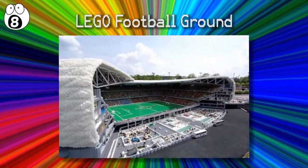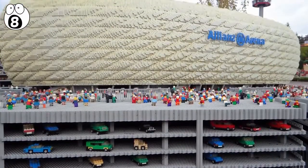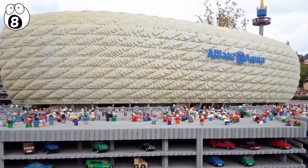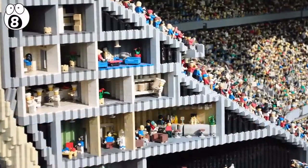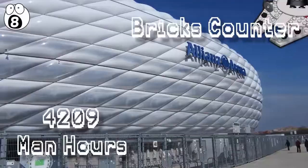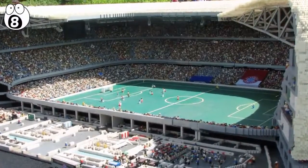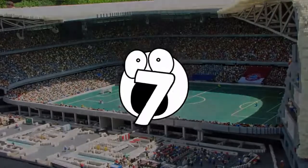Another Lego sculpture that can compete with the Lego Kennedy Space Center is this Allianz Arena Lego Stadium. It can even be lit from within like the real Allianz Arena. This creation was built from the architectural drawings, and over 1 million bricks went into the construction of this amazing sculpture.